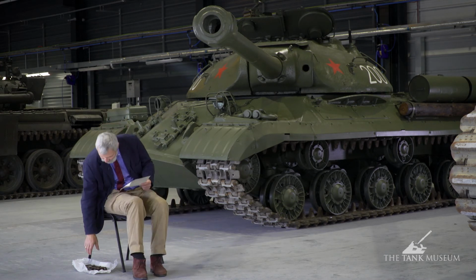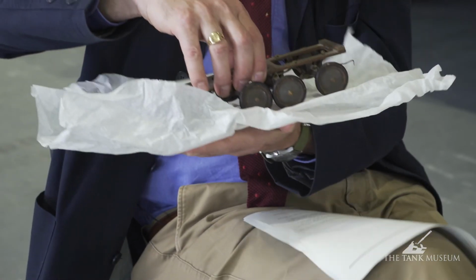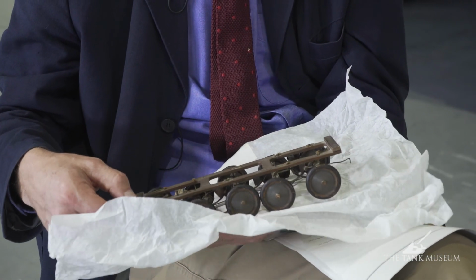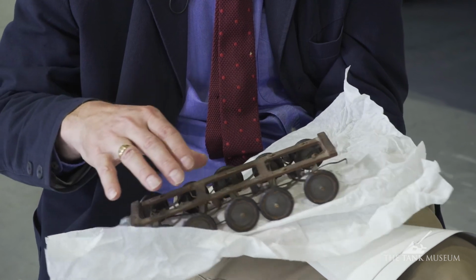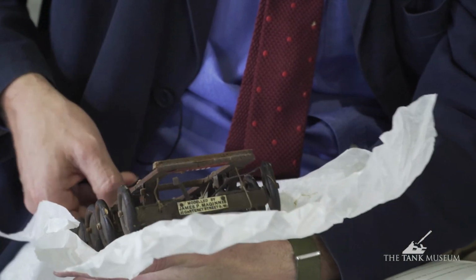Now, that model is actually this model here. And we'll do a cutaway of it in a moment so you can see a little bit closer. This is a model designed. It's actually got the maker of the model on the front. It says, modelled by James P. McGuinness, 11 Carteret Street, London, SW.